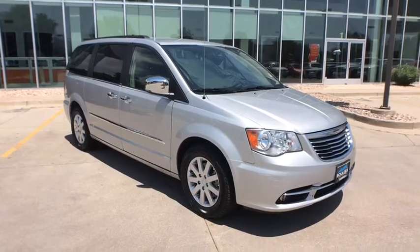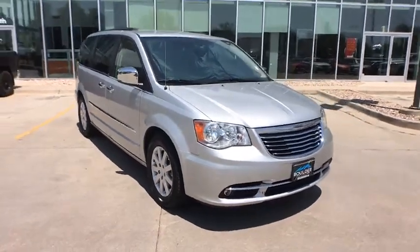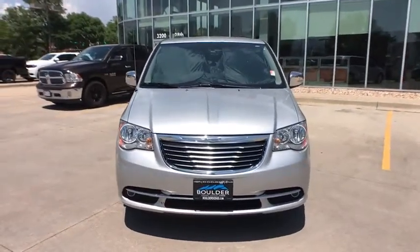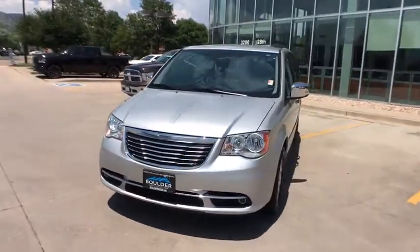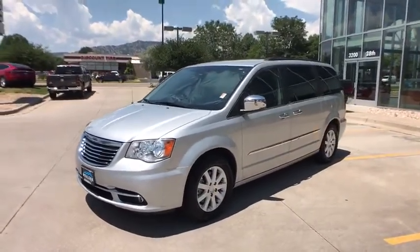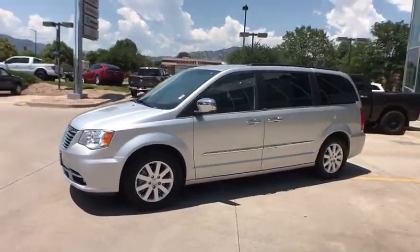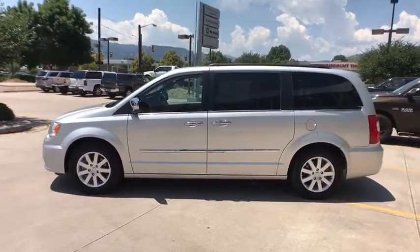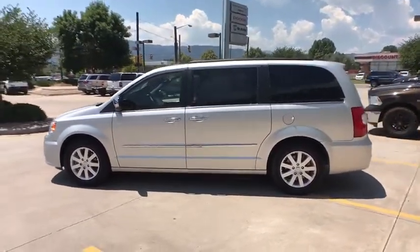The 2012 Chrysler Town & Country. Town & Country's V6 engine provides plenty of power while still providing the fuel efficiency you look for in a vehicle. Tow up to 3,600 pounds when your Town & Country is equipped with the towing prep package. Seat 7 comfortably and choose from Stow & Go seating or the innovative Swivel & Go seating.